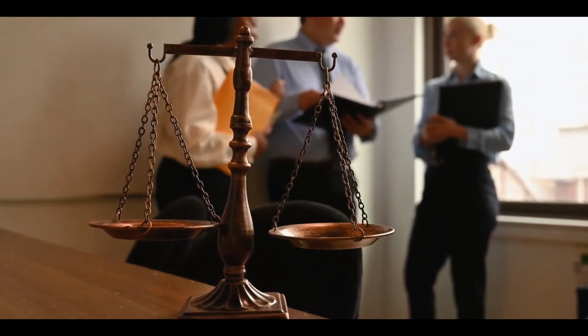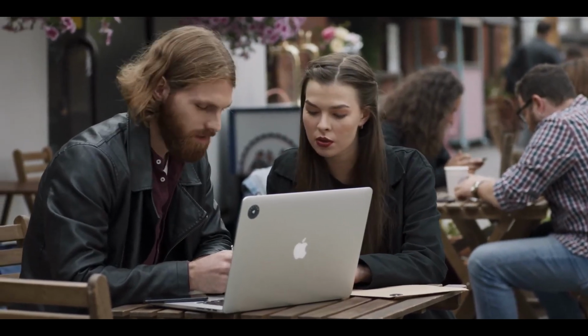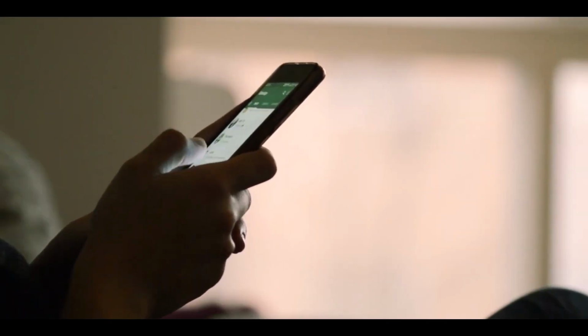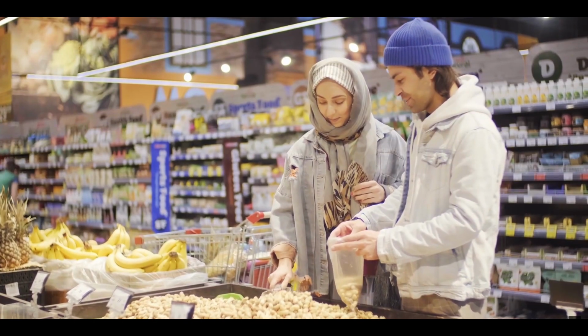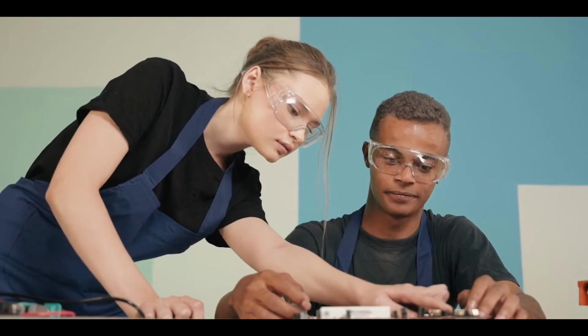However, it's not just about holding corporations accountable. We must also hold ourselves accountable as consumers. We have the power to make a difference through the choices we make by purchasing products that are ethically made and supporting companies that prioritize the well-being of their employees. We can work towards a world where workers are treated with dignity and respect.